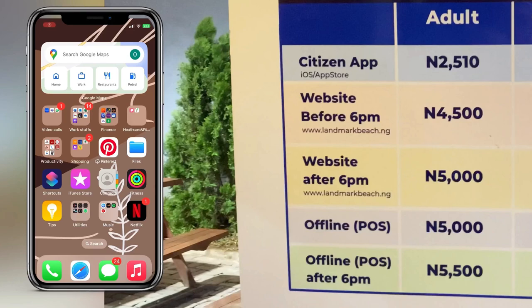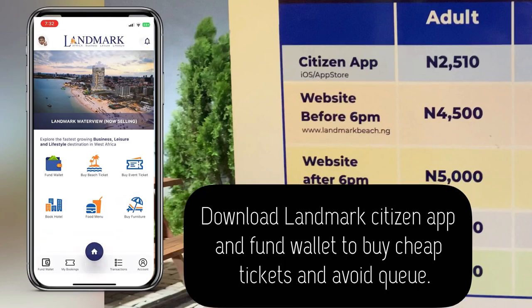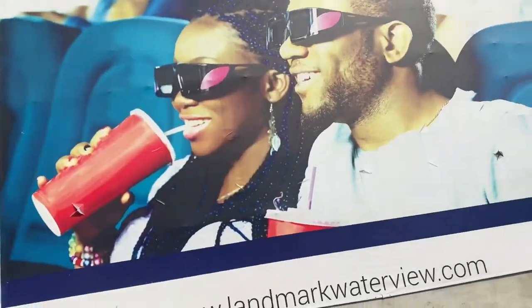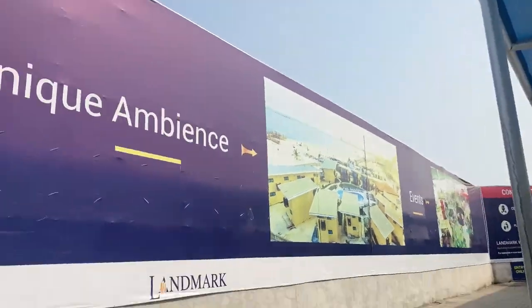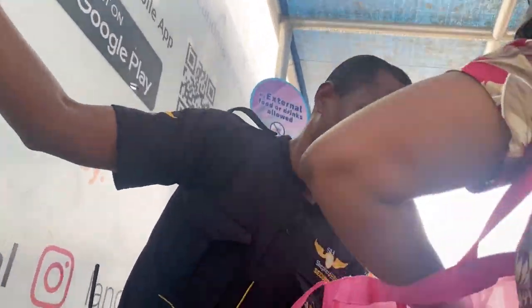To avoid queuing and get more affordable tickets, all you have to do is download the Landmark Citizen app, fund your wallet, and then buy tickets. It's as cheap as 2,500 naira.